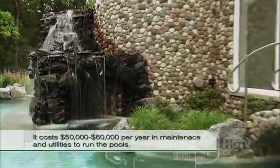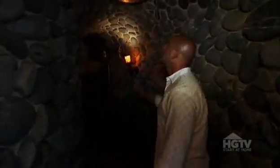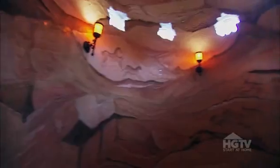A swimmer will swim up through the cave, through the rain curtain, walk up the steps, and be able to access the sauna. As you can see, river rocks throughout. Here we have a shower. This is a full working sauna. You could see it's put together in a cave painting motif.